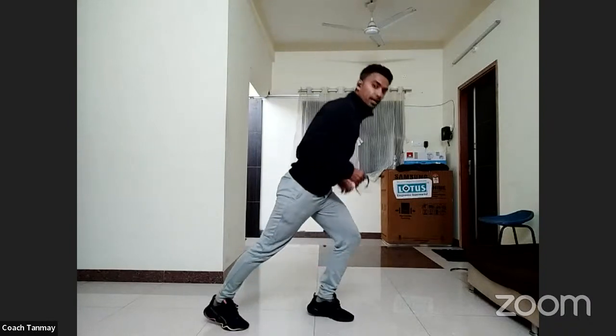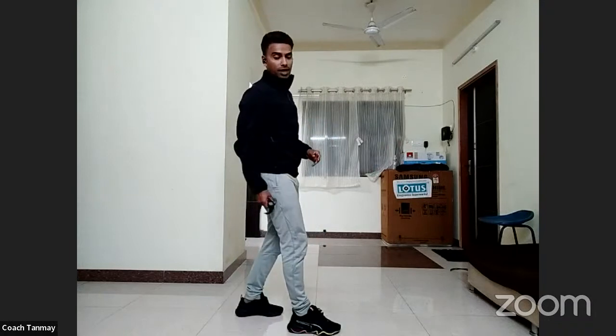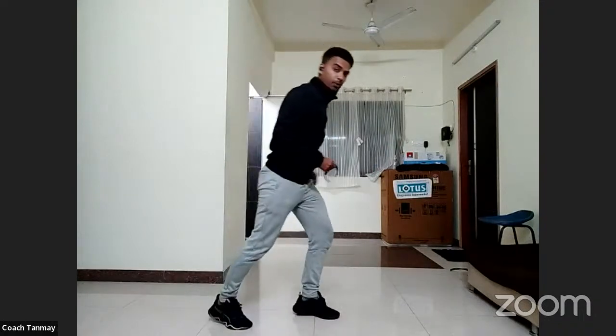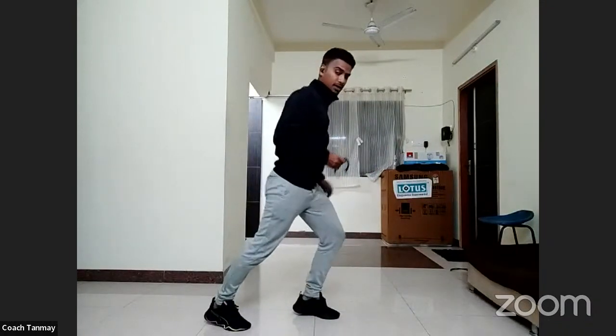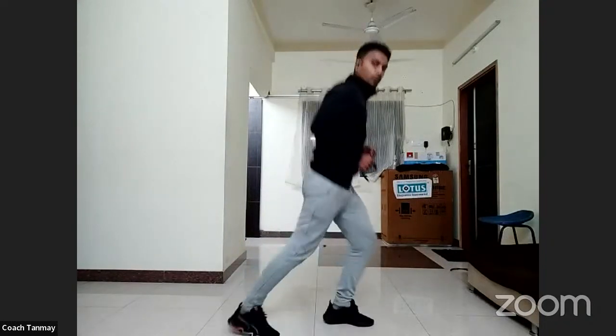Keep your weight on your front leg. Keep your chest forward. If you do like this, this is wrong. This will hurt your back and your knee both. Keep your weight forward. Take the load on your thighs. And jump like this. Come on. Body weight forward.